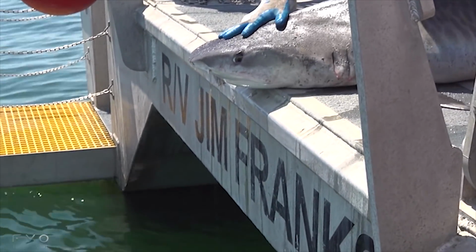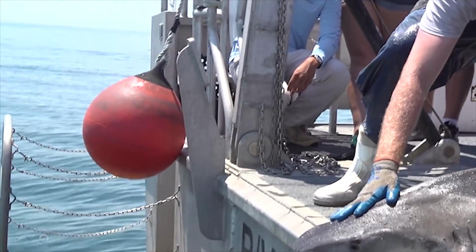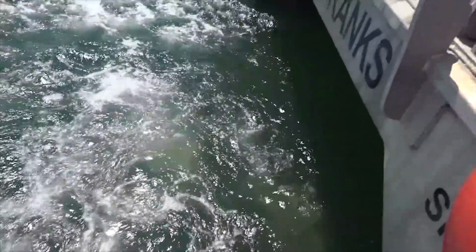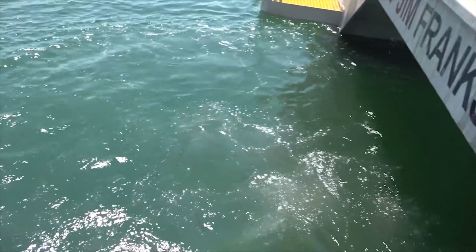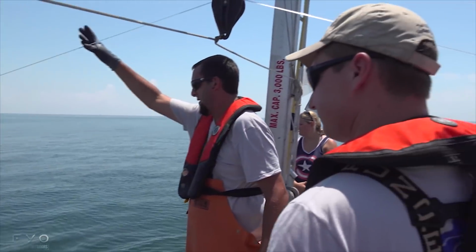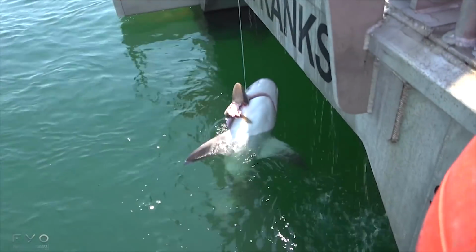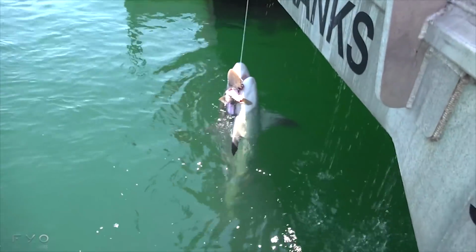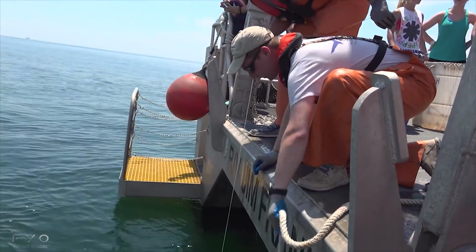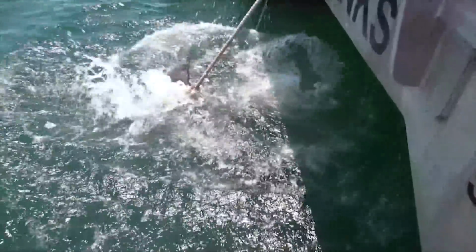All right, Pat, when you grab the fin, underneath like that, don't actually grab it, but it's placed there on the body and push forward, okay? So she swam off all happy. It's a release condition 1. Ooh, he's big. That is a monster. Go ahead. Got it. Perfect. Okay, just hold it.